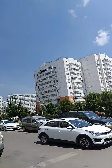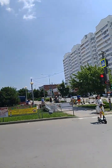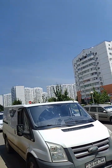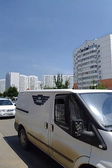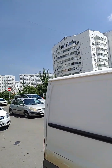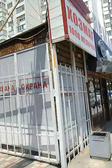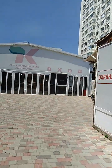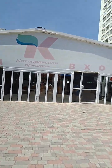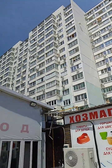These ones are really simple, pretty cheap apartments, a lot of them, so young families can afford them. There is a kindergarten inside this area, as well as a few schools. And here is the local market. You can come and buy food in this local market. So these are pretty cheap apartments for young families.